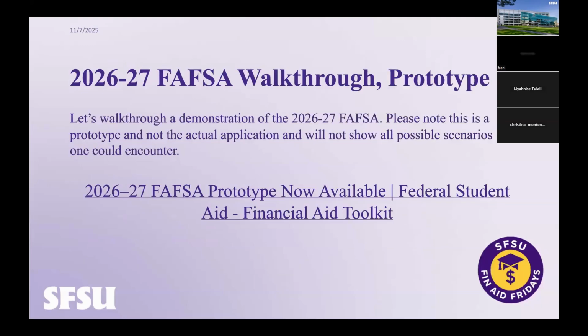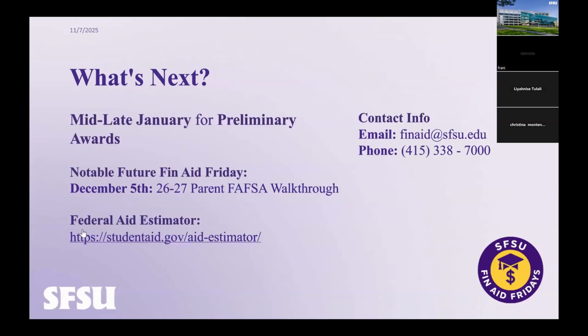So it's a little slow. There we go. So like I said, once you've submitted everything you would need for that FAFSA, as long as everything's good and it gets processed, we can expect to see those preliminary awards for the 26-27 year appear in mid-January. Our contact info is over there on the right. We can be emailed at finaid@sfsu.edu, and we also have our phone number posted there as well.